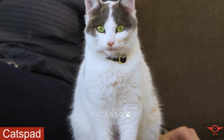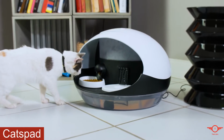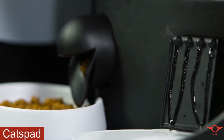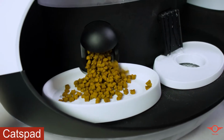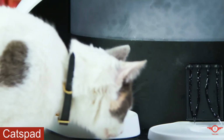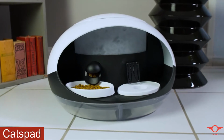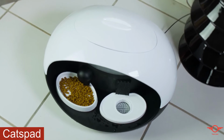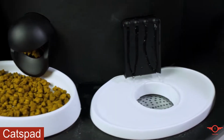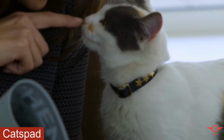Hello, I'm Picasso. This year for my birthday, my parents got me this amazing gift. It's called Catspad. It is a little magical kitchen. When I'm hungry, all the yummy fresh kibbles are dispensed for me. And when I'm thirsty, I can enjoy all the fresh water I want from its water fountain. And even more amazing, my Catspad always knows just what's right for me. Oh, I love my new Catspad, and I love my parents.